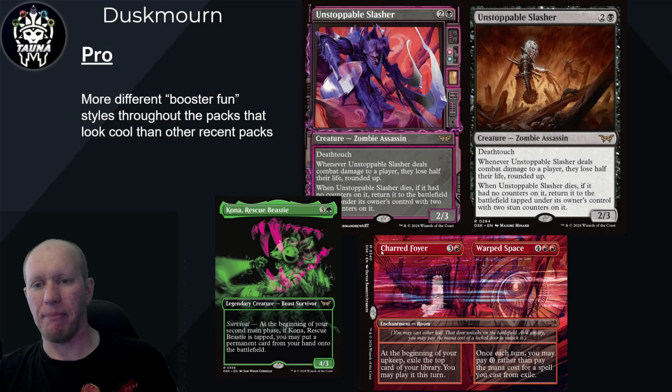We've got a bunch of different booster fun treatments. This is a huge one because it just makes the set feel a lot better to open, in my opinion. So you've got these ones here, which I can't remember what they called them. Can't remember what the style is. They're kind of VHS 90s kind of art.